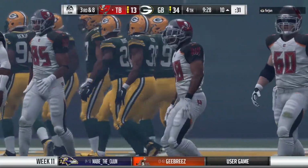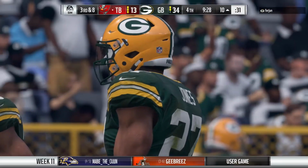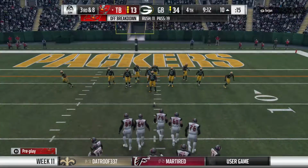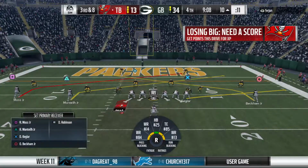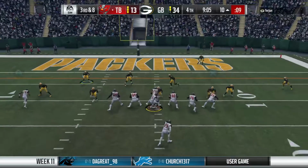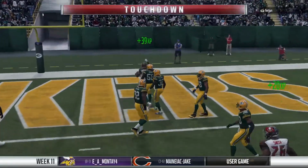I think the latter. I like what you said there because trying it is one thing. We can second-guess just about every call. But in this case, when you realize that it's broken down, just throw it at the feet of your intended receiver so that no one can pick it off, right? You don't have the ball tipped up in the air, and you come back and try and pick up the first. And he's into the end zone.